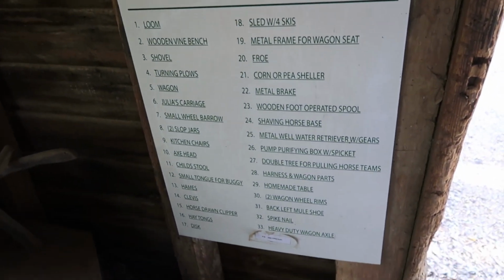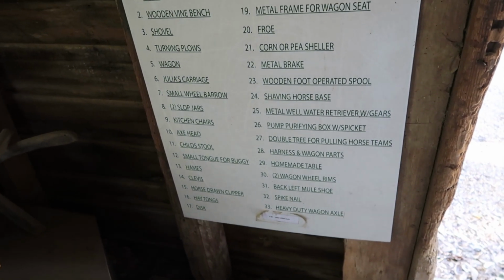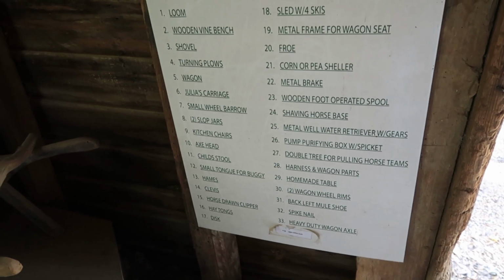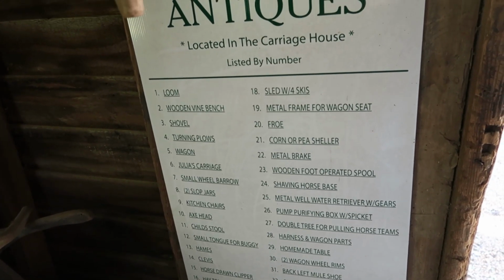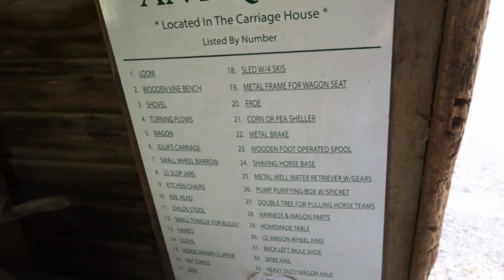and it tells about what some of the stuff is. So there you go. So you got your hay tongs and your axe head and your metal brake and your corn or pea sheller, all the things you need, everything.